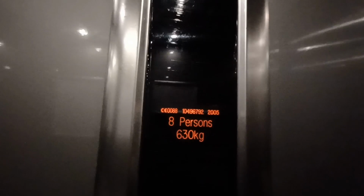Capacity is 8 persons, 630 kilos, built in 2005. Yeah, Ecodisc logo. The walls are a little bit cheap, they feel it. And here we are at 2, let's go down to 1.